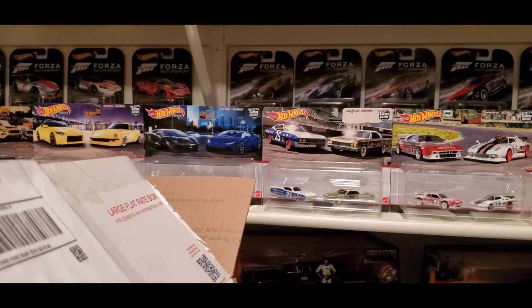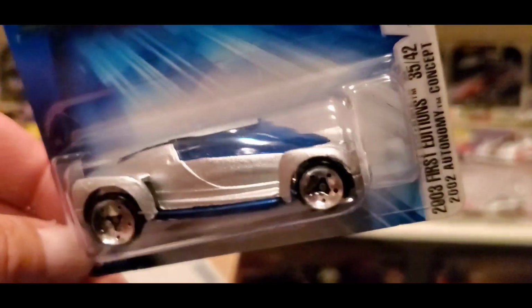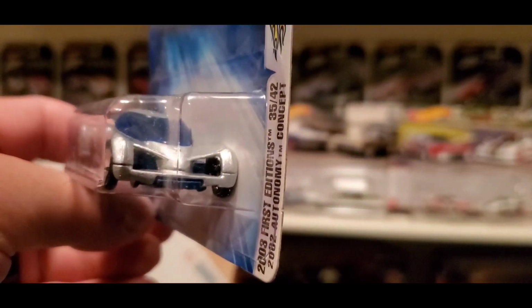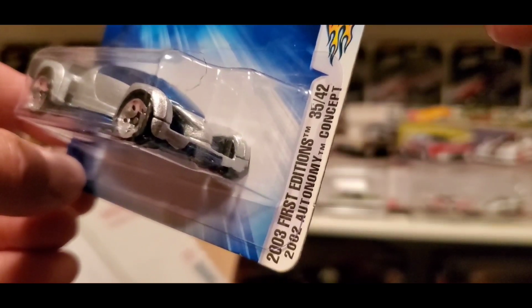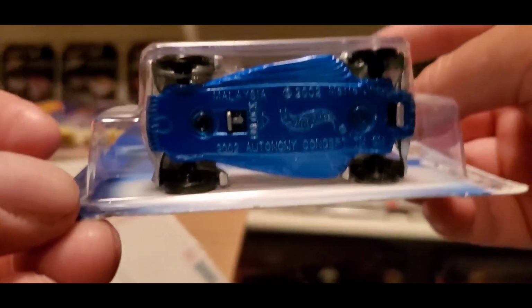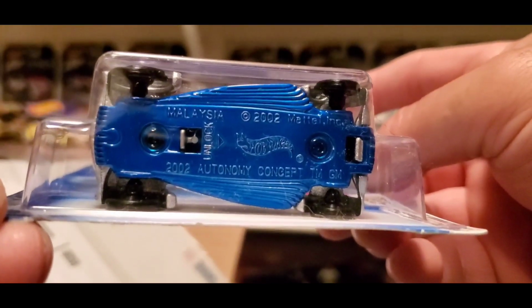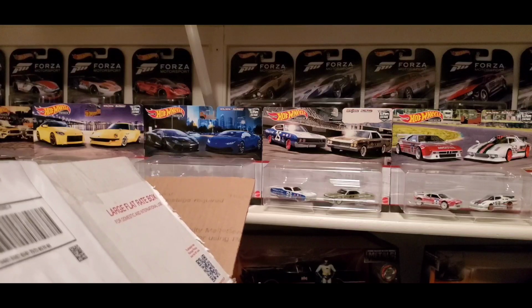Then we got the 2002. I cannot pronounce that. But we know this is a fantasy car. This looks space age. Autonomy concept, 2003 first edition, 35 of 42, with a blue metal base. Pretty slick. Collector number 47.